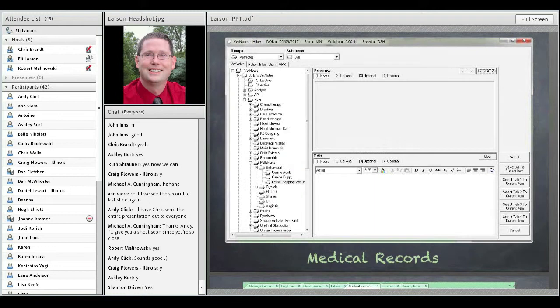This is a closer-up view of what my vet notes look like. It's very hierarchical. A little tedious to get through all of it, but it is there. And if I click on, in my plan area, feline inappropriate urination, I've also linked that to diagnosis, handouts, recheck exams, and things like that. So there's a lot of automatic functions that can be linked to vet notes to save the doctor time.